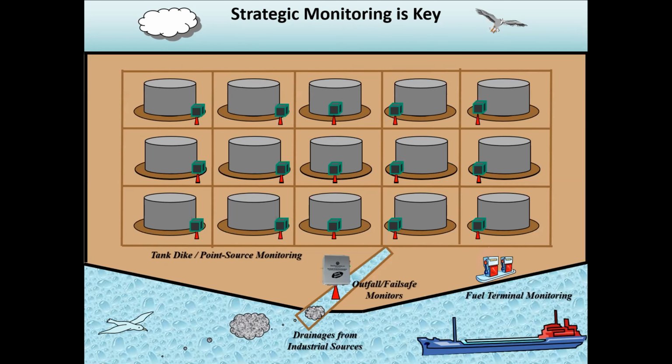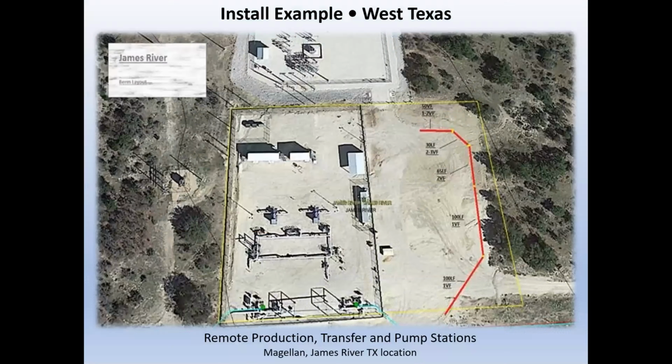that's also an opportunity to place a sensor, to pre-position a boom so that if oil is detected at that fail-safe location, the response can be implemented in near real time, much sooner, and with equipment already pre-positioned and a plan in place, greatly reducing the effects of an accidental release. This is one example of many of how this type of strategy can be used.